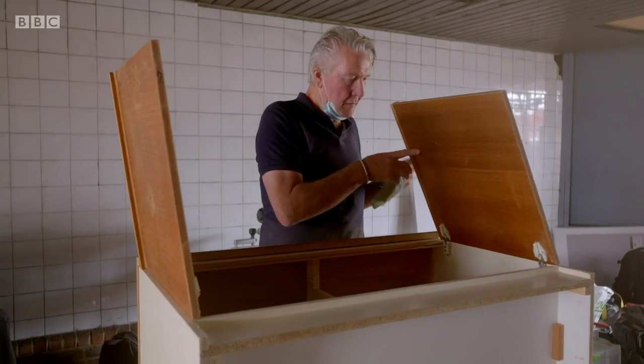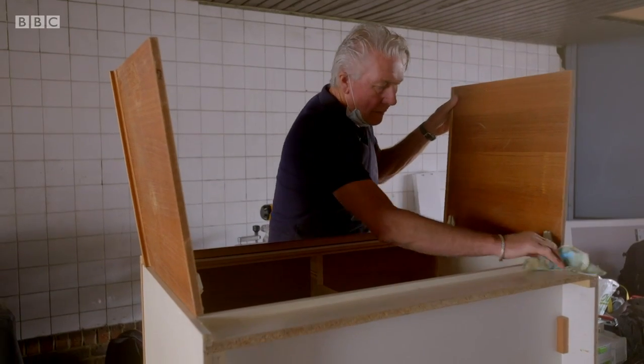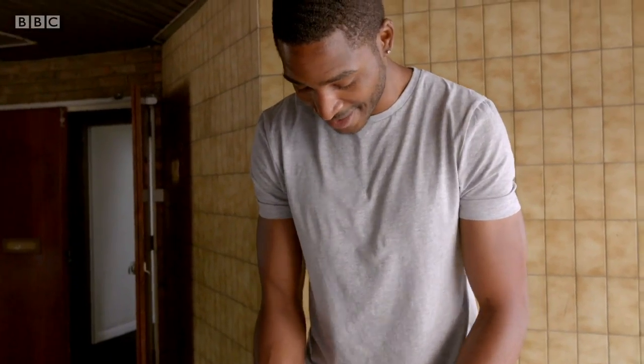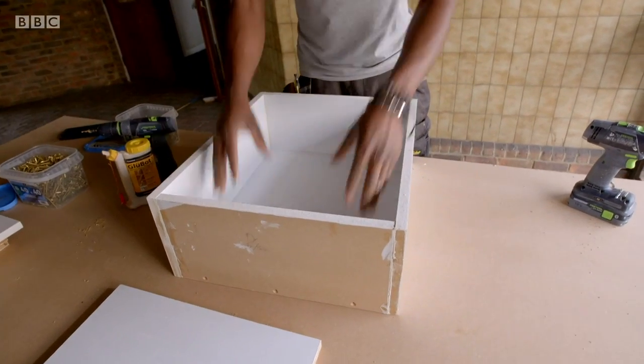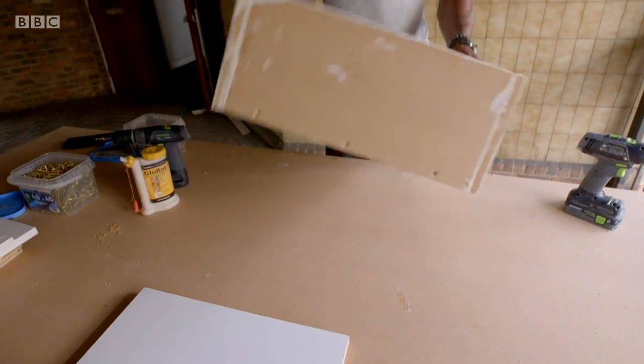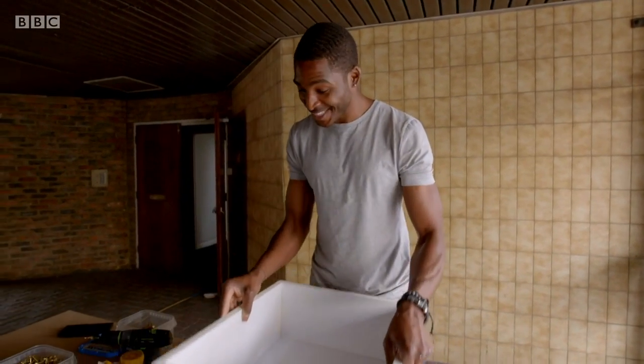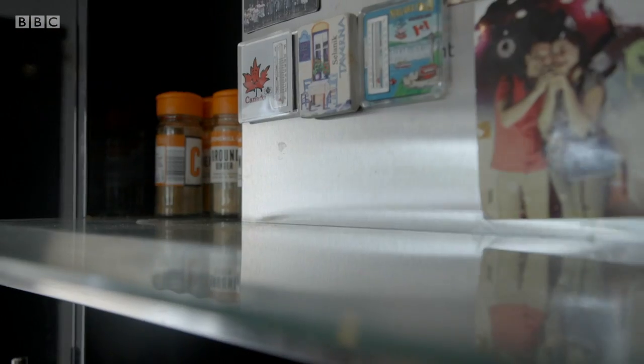Even though the team's working against the clock, it's important not to cut corners. Ooh, that was nice. It's nice and tight. See that? I haven't even screwed it in. Look at that. Perfection.